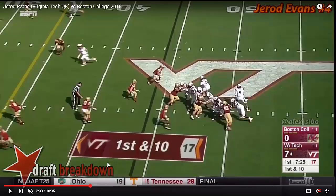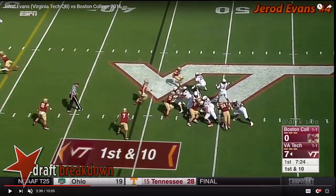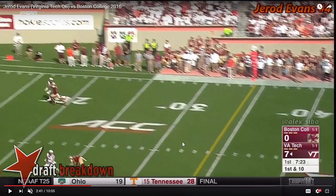And the thing that I want to show you is look where he begins his throw. He knows he's going to throw this right now. Hodges is not even 10 yards downfield. As the ball's out, Hodges is about 15 to 16 yards downfield. That means there's another 30 yards to cover on this throw. And he's got to make sure that he places it well.